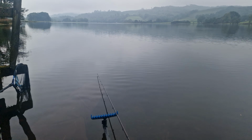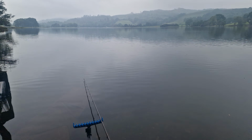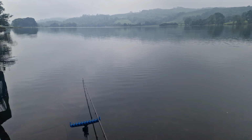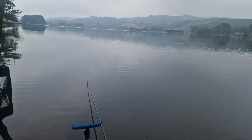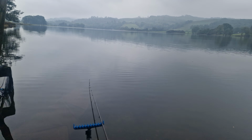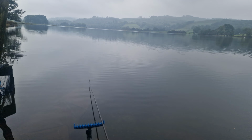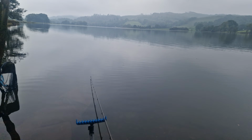There's a decent drop on the feeder. You're talking probably 10 to 15 seconds. It's hit the bottom. Just going to tighten up gently to it, and so we're not going too far out. I'm just going to tighten up nice and gently to that feeder. I'm just looking for any. There's an indication there straight away. There's definitely something down there.